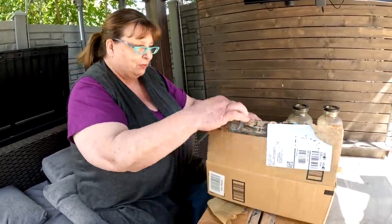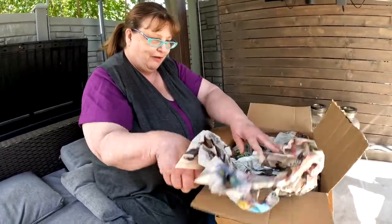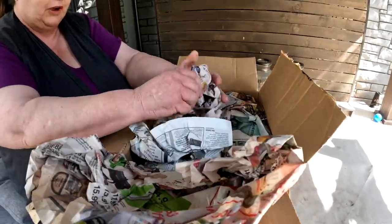It says China Hutch on it. Doesn't that excite you guys? It does me. I think we found a China Hutch, so I'm wondering if all this came from that. Oh, I love stuff that's wrapped up very gently.